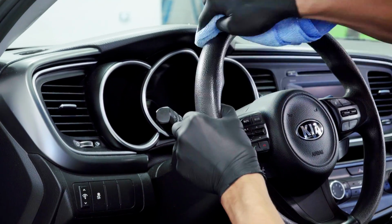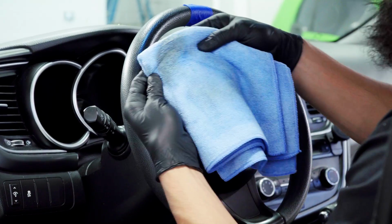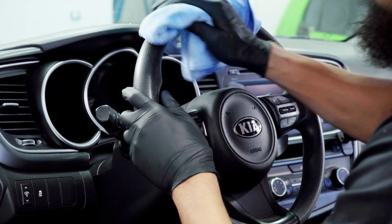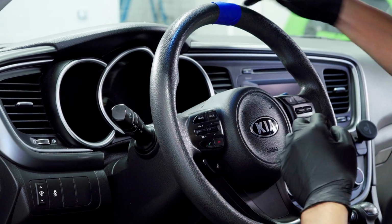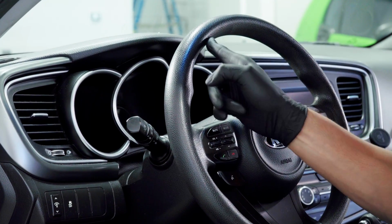So like this, if you were to resell it, or if you just keep it for the rest of your life, you have a nice interior. You guys can see how much dirt, grime and debris is coming off of it. After that, just buff off the residue. I'll get my blue tape, I'll remove it, and you guys can see the big before and after.